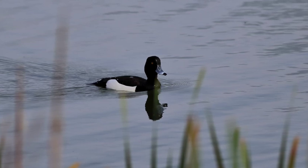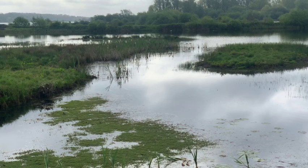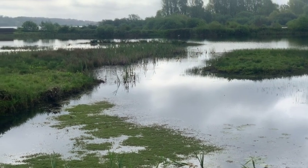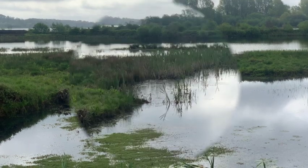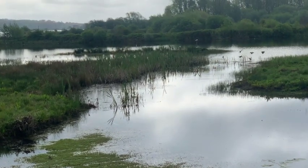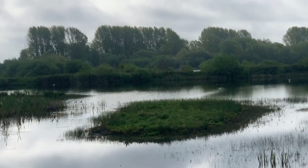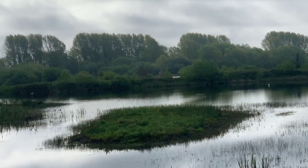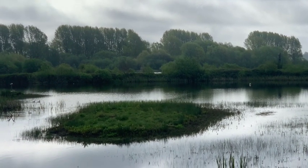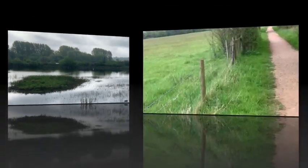It's quite dull and overcast this morning, but with a bit of luck the sun's gonna poke out and it'll brighten up a little bit. Oh, there we go. Looks like the tufted ducks heard me and have decided that they want to fly off. Anyway, see if I can grab some pictures, and we'll go from there.